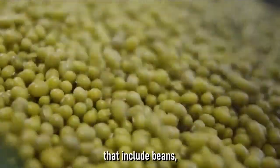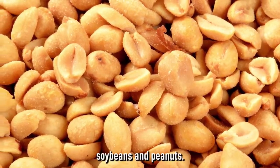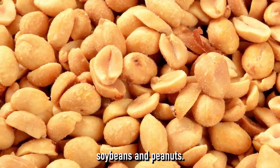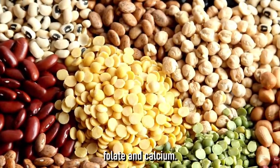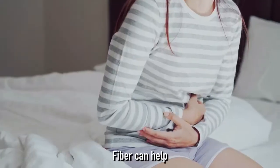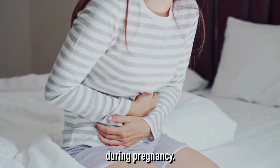2. Legumes. Legumes are plant-based foods that include beans, lentils, peas, chickpeas, soybeans, and peanuts. They are great sources of fiber, protein, iron, folate, and calcium. Fiber can help prevent constipation and hemorrhoids, which are common during pregnancy.